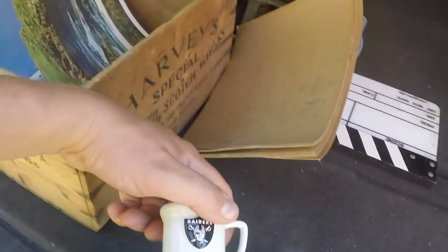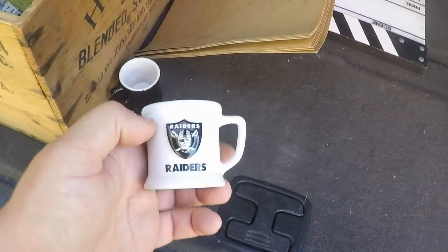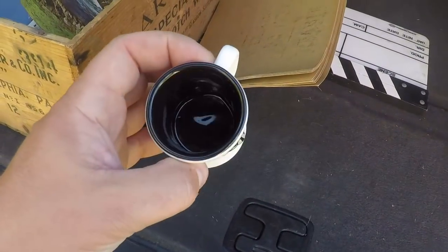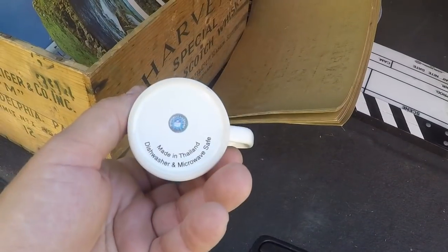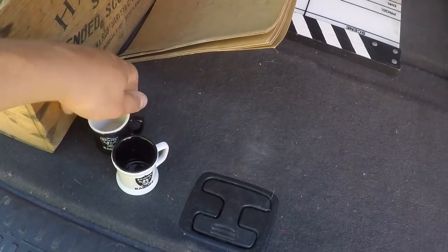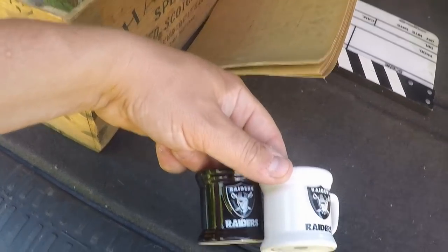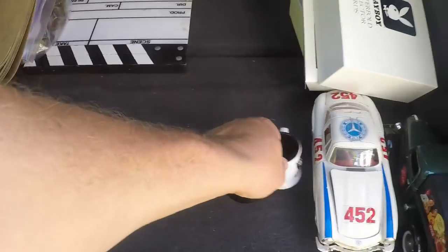I bought these for myself. I'm an Oakland Raiders fan. Unfortunately, I live in Pennsylvania, and the Eagles just won the Super Bowl last year. I have been a Raiders fan since middle school. I get a lot of teasing from my sons, but I thought they were cool for me.